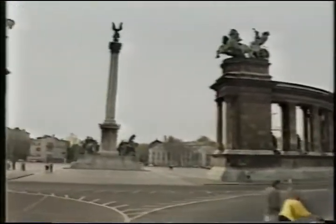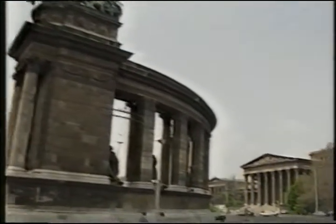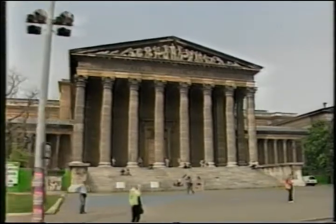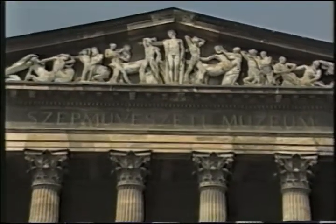Hero Square, seen from the back. In the very middle of it there is a 100 feet, 36 meters high monument, on the very top of it Archangel Gabriel, holding St. Stephen's crown and the double apostolic cross. That beautiful building serves as the Museum of Fine Arts or Visual Arts.